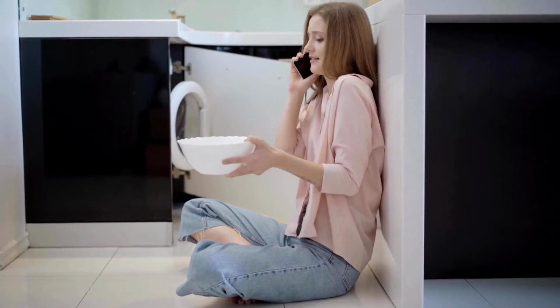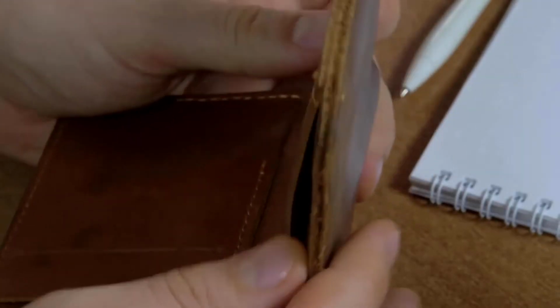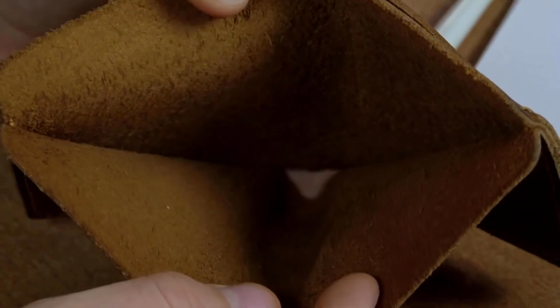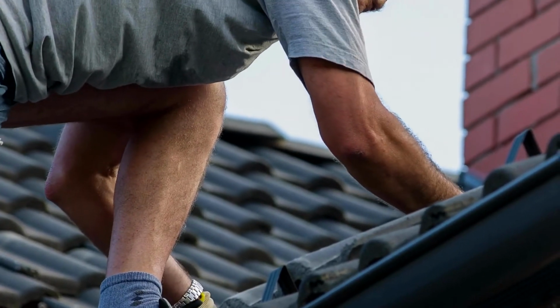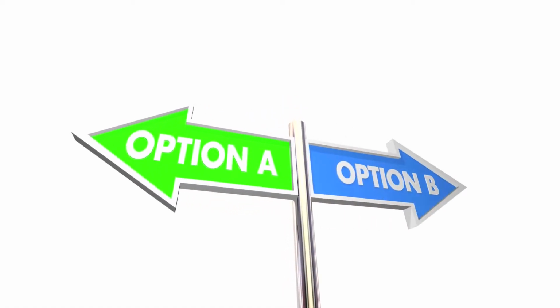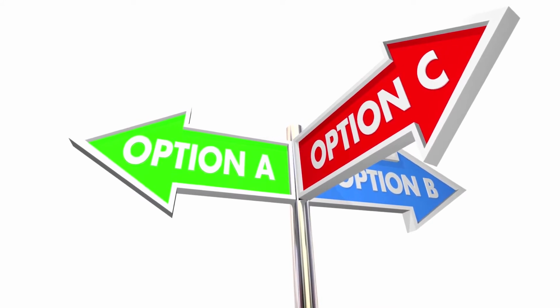Paying for emergency home repairs can be tough, especially if you don't have the cash on hand to handle it. Depending on the repair and the severity of the problem, services can cost up to 5 figures. Luckily, there are options for financing your home repair that almost anyone can qualify for.